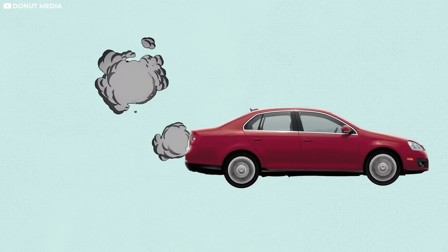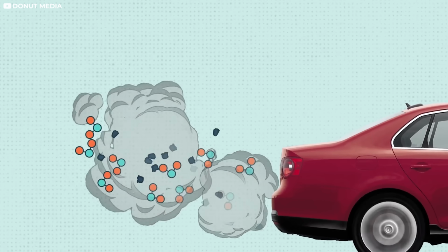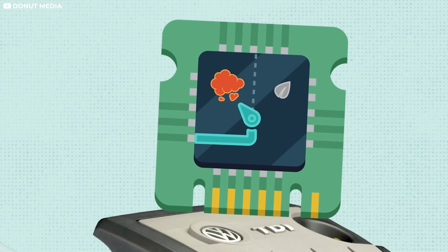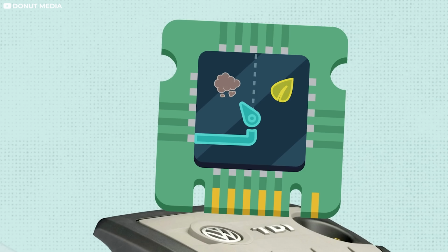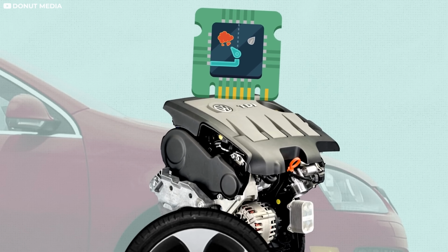Volkswagen installed software on 10.5 million vehicles worldwide that could sense a test cycle for emissions happening, and the engine would basically cheat its way and fake it to make it and pass the test. This means that the motor would perform differently during a test than in normal driving conditions. What this really affected was the power and torque put out. During normal driving, you get a little that you wouldn't get during the test, and the emissions would correlate with that.